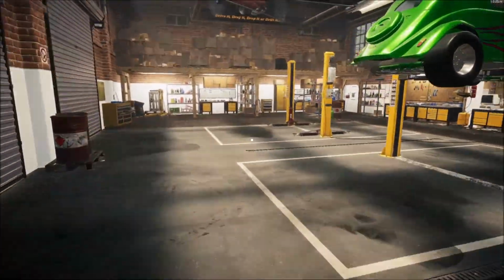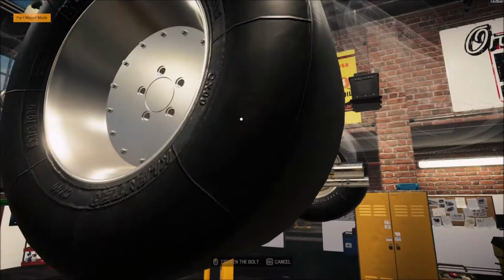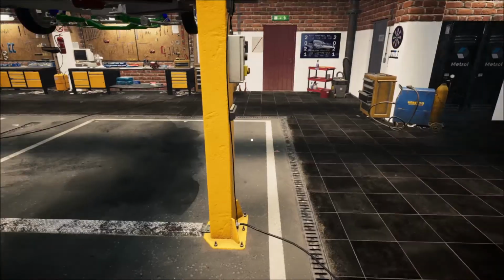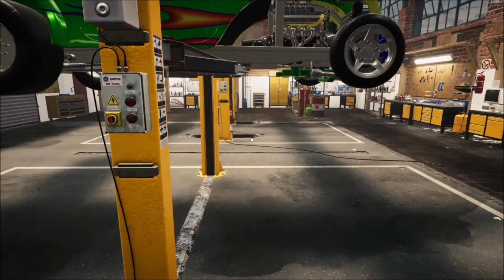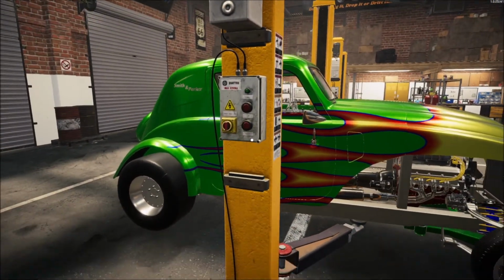What I'm going to do is I'm going to set this on the ground and take a look at it as far as stance is concerned, just to see what I have going on here. Because the front tires look absolutely silly on this thing. They're very small, they're like bicycle-y. You know what I mean?